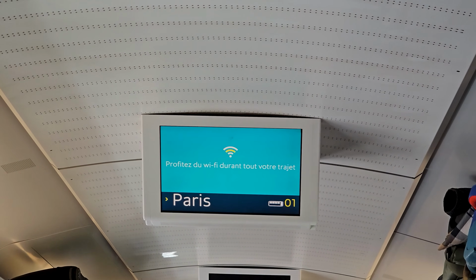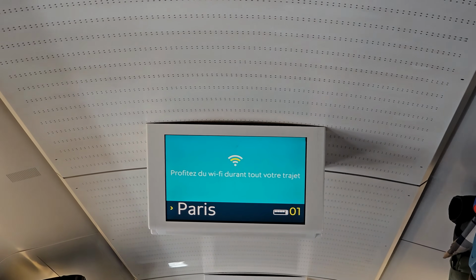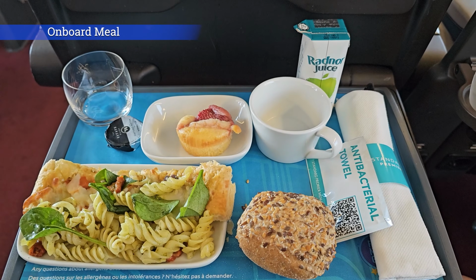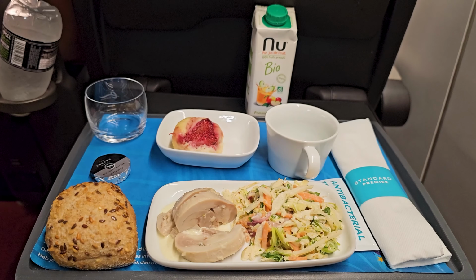Passengers can enjoy a range of amenities on board, including spacious seats, dining options, and complimentary Wi-Fi, ensuring a pleasant travel experience.